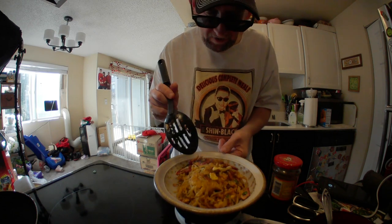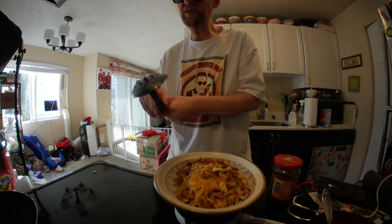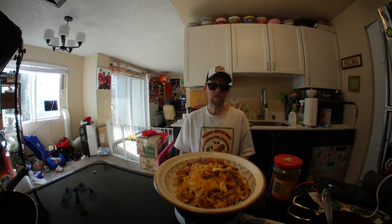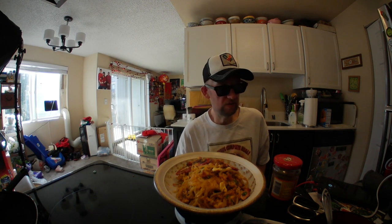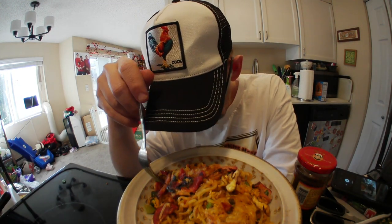We do have that little bit of crispness on top, which is what I was really shooting for. So let me take a couple glamour shots and I'll be right back to give it a try. All right, I'm back. Let's give this a try. This is so up my alley. Cheers, this is the barbecue pork.